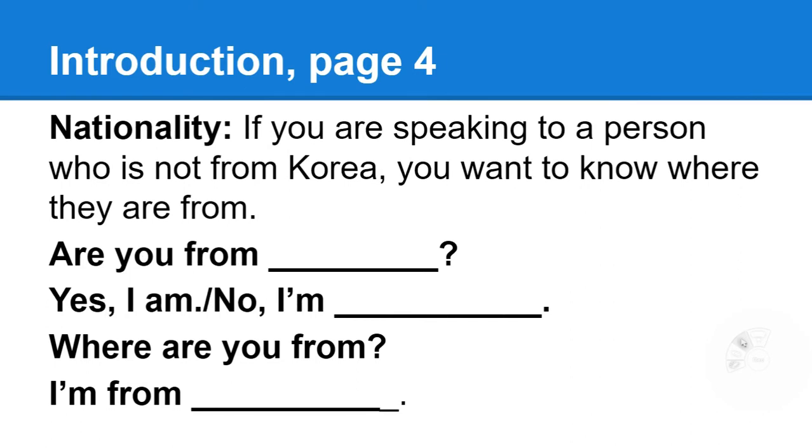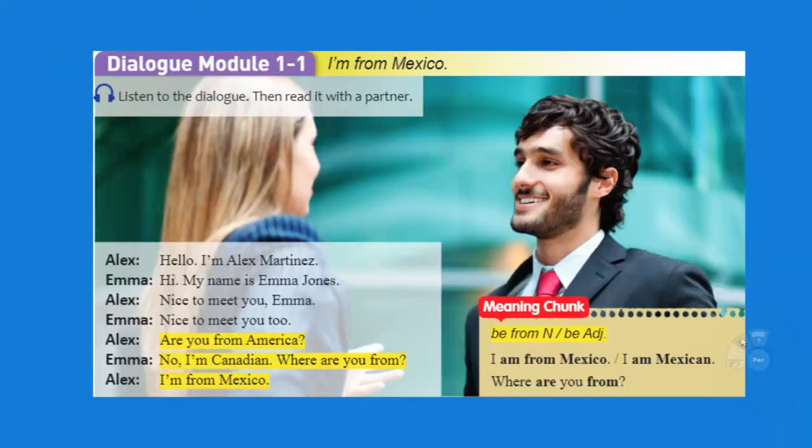Nationality. Are you from Korea? No, I'm not. I'm from Canada. Where are you from? I am from the USA. I am from Korea. Okay. You can say Korea or South Korea. Doesn't really matter as long as you explain where you are from. Okay. There's two people talking, so you have to understand the vocabulary and be able to talk.